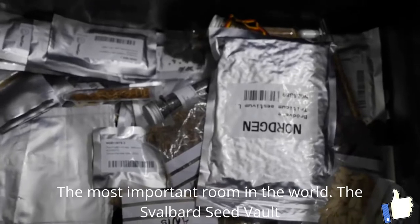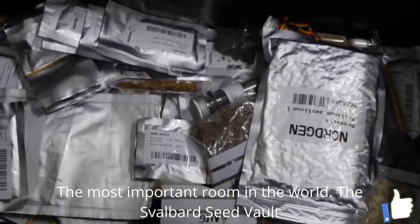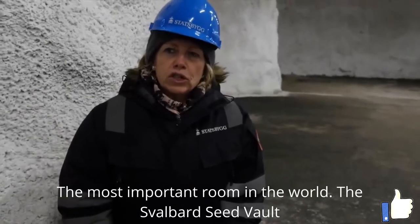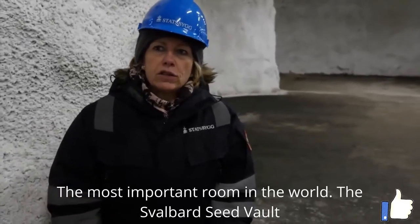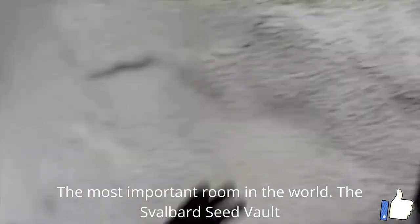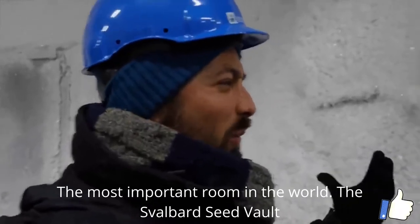Would there be seeds for some crops that people might consider illicit, like marijuana? It is said that shall not be in here. No drugs and also no gene-modified material. No genetically modified seeds go in here? Yeah, Norway has asked for that. Are there any particularly strange crops? Has anyone deposited anything that's really odd or weird?